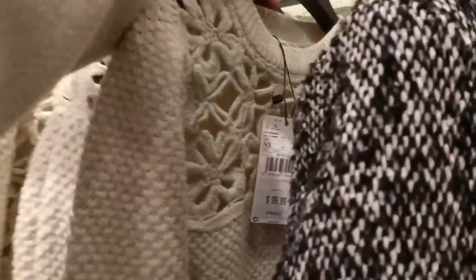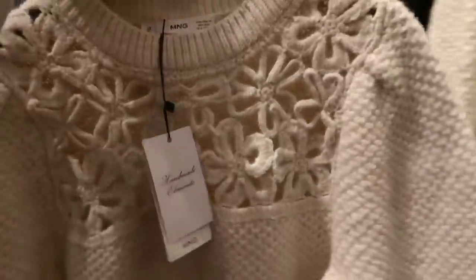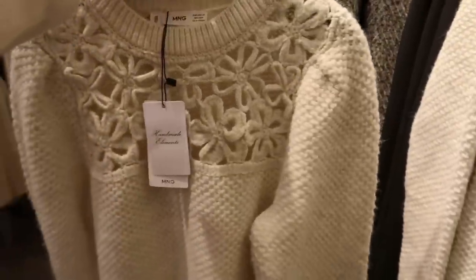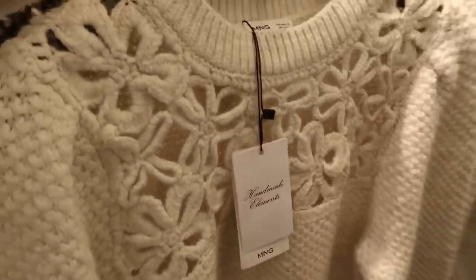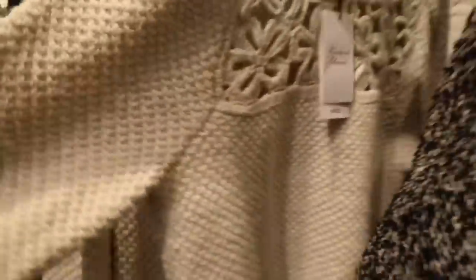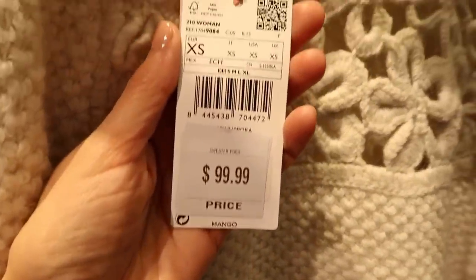Mango has adorable sweaters right now. Look at this. They're just not the same. Their designs are very unique, very feminine and unique, and yeah, move forward, right? This one is gorgeous, super soft to the touch. This one goes for $99.99. Look at the detail.